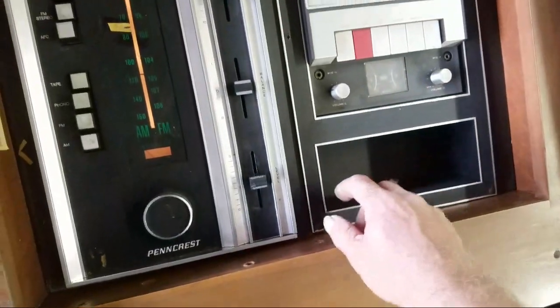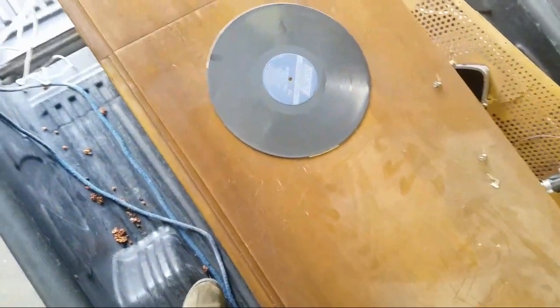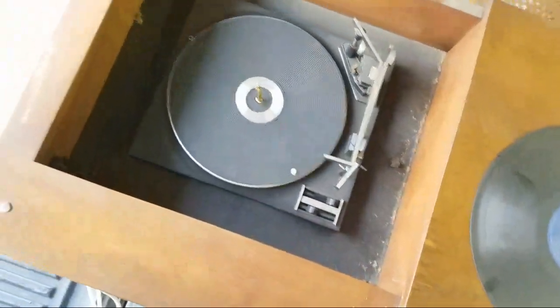Bummer. No cassette deck. What a ripoff. All right. That's about it. Party is over, folks. Time to go home.